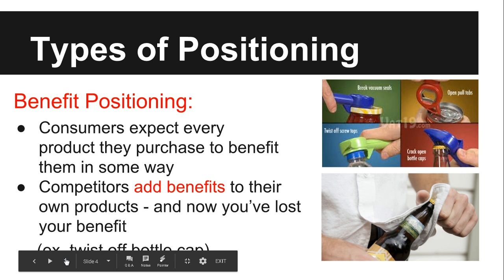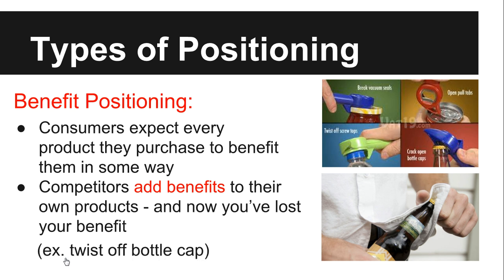So one of the ways that a company could make themselves stand out and be different than everybody else is the idea of benefit positioning. Benefit positioning is adding an added benefit to your product to make it different than everybody else. A long, long time ago, we used to have to use bottle openers to open a bottle of Coca-Cola, to open a beer. So they came out with all of these different bottle openers in order to be able to open different kinds of bottles.